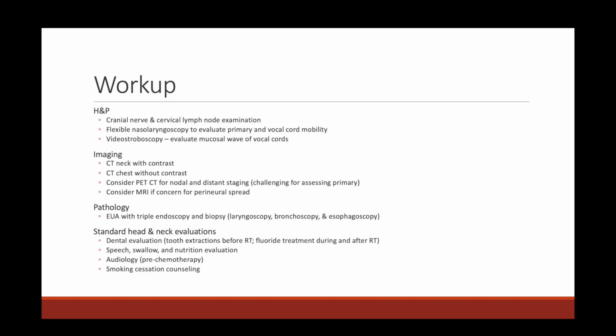In terms of pathology, an exam under anesthesia and a triple endoscopy with biopsy, so laryngoscopy, bronchoscopy, and esophagoscopy, is recommended. And then finally, for all patients that are getting head and neck radiation, we always refer them for dental evaluation to have tooth extractions prior to radiation and fluoride treatment during and after radiation, speech, swallow, and nutritional evaluation, audiology, especially if they're going to be getting chemotherapy, and then smoking cessation counseling if applicable.